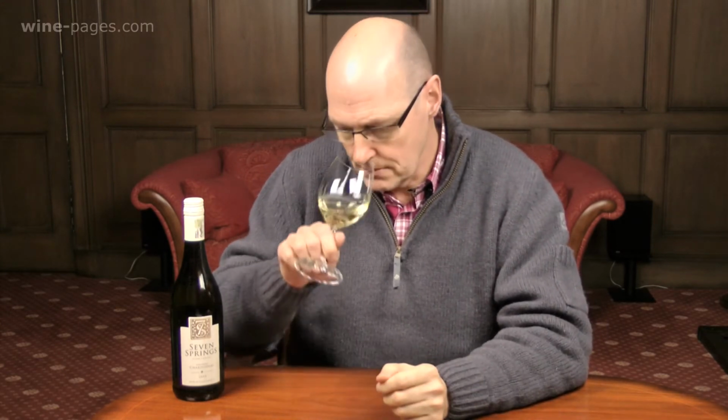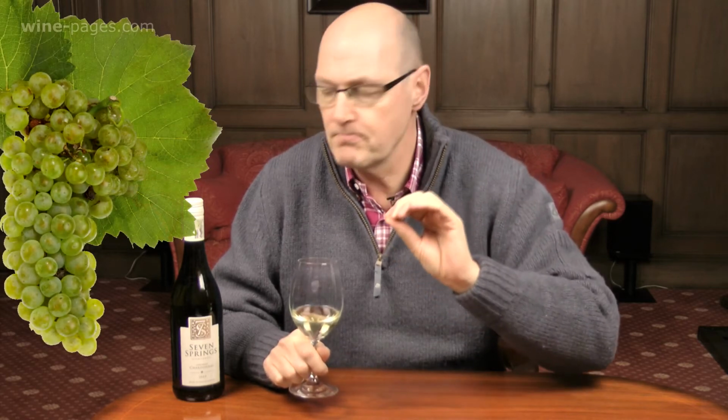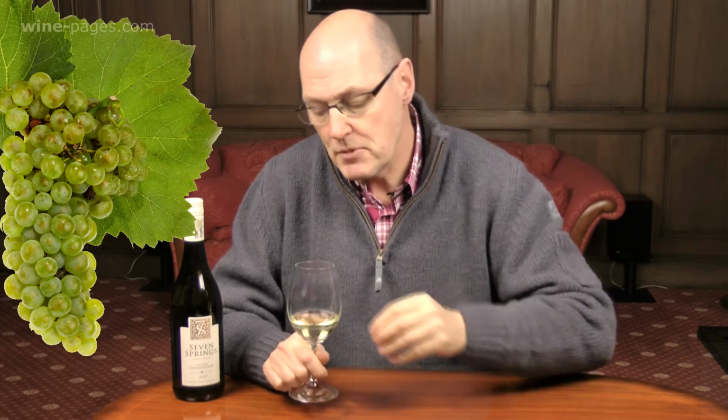So, on the nose, it's got a really nice kind of creaminess to it. It's not particularly austere or citrusy or steely, despite the fact that it's not been in oak. It's got a nice creaminess, a little bit of leesy quality to it, a little bit of nuttiness, then lots and lots of really fresh apple fruit and a hint of lemon.